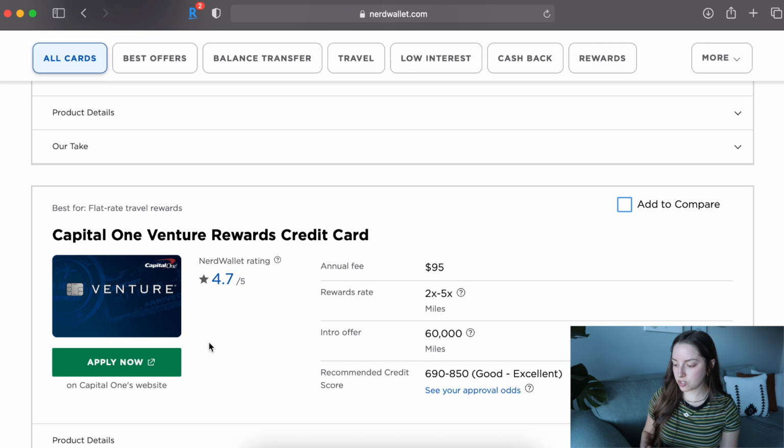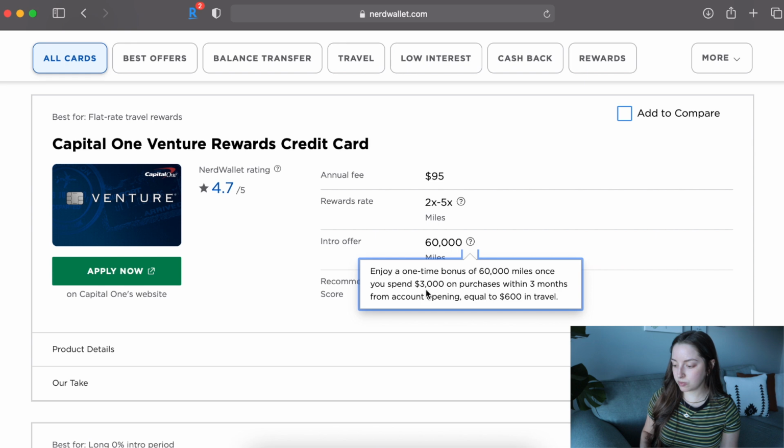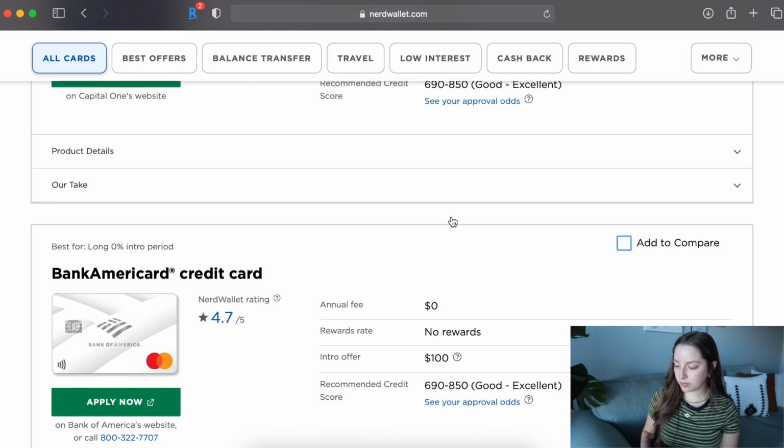This one I have been interested in before. They do have the fee, and it's a travel card. So this is probably a card I would get in the future, because this is a decent amount of bonus points. This would be like $600 worth or more. Oh, $600 in travel. But you have to spend $3,000. That's kind of a lot. And the other thing is the annual fee. I just don't want to deal with that right now. Plus, oh, there's 2.2x. No, I don't want the fee. I don't want to worry about the fee.